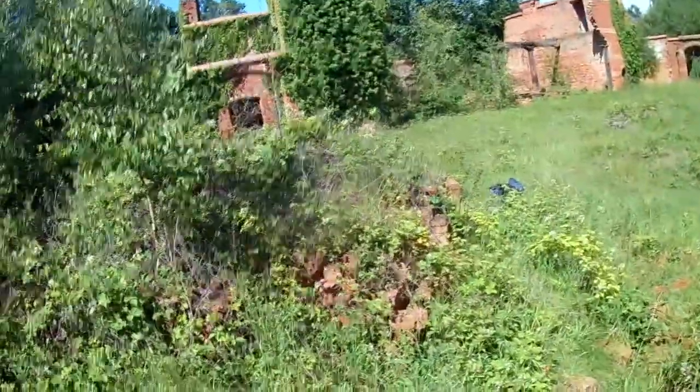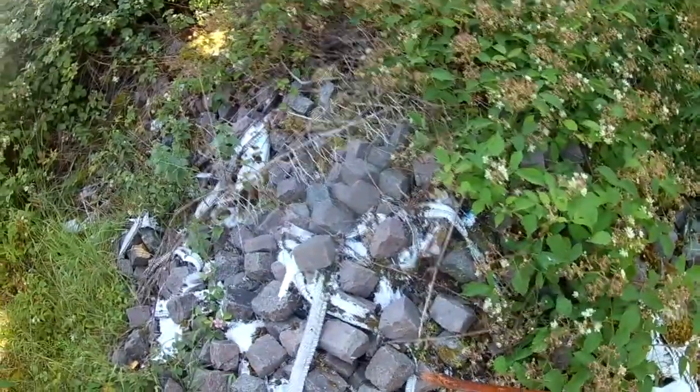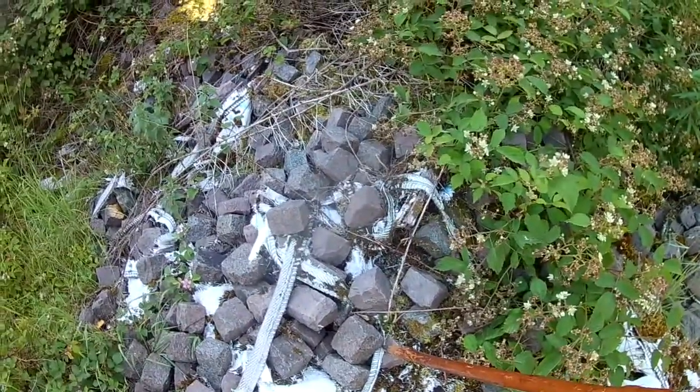Over here. So one can assume that there's two more pillars over that side, and they've moved them over here. Also, these look like the cobbles that might have been in the yard all over this bit.